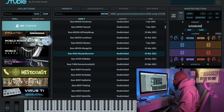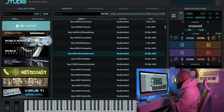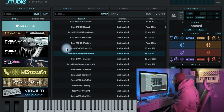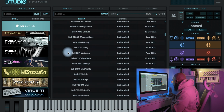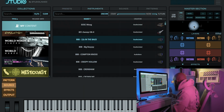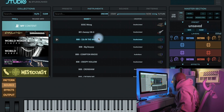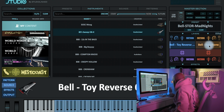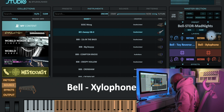Now, this thing also comes with its own presets, and you can go through those presets by going to the presets tab right over here on the left. And you can just click something you're looking for. Say you want to click the bell, this one right here, Bell Store Mad Nights. You would drag and drop that into the presets window. And now you can play that preset that you just dragged and dropped. So you can see this one has a bell toy reverse, and this one has a bell xylophone.